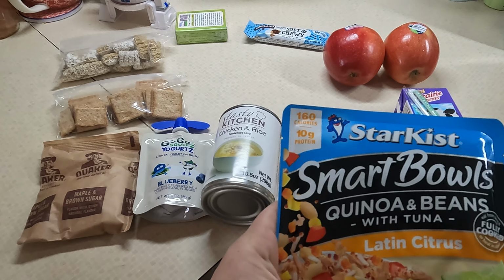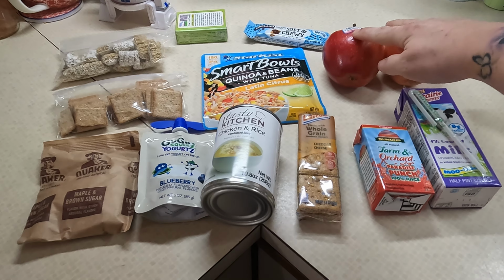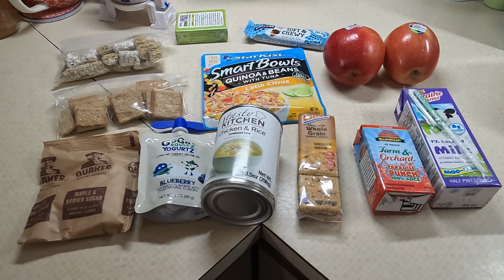Sometimes they have other kinds of ready to eat or instant meals. I get 2 apples, and that's it. So each kid got one of these, and this is for any kid that's under 18, and this is part of the No Kid Goes Hungry program.